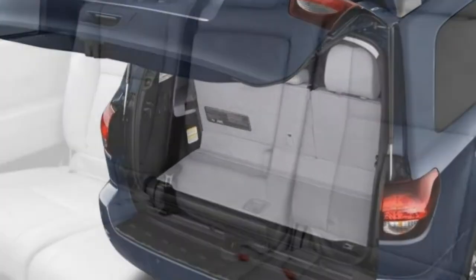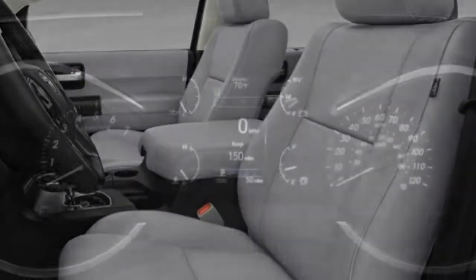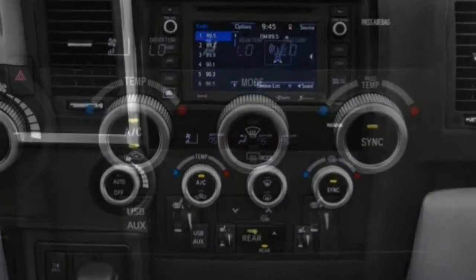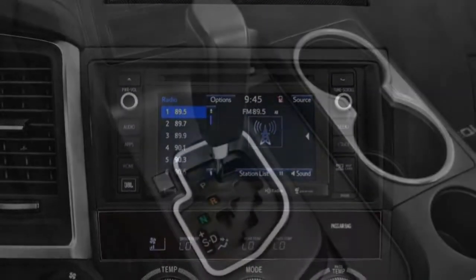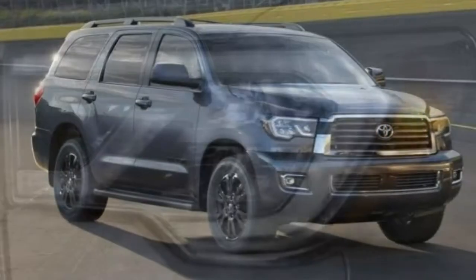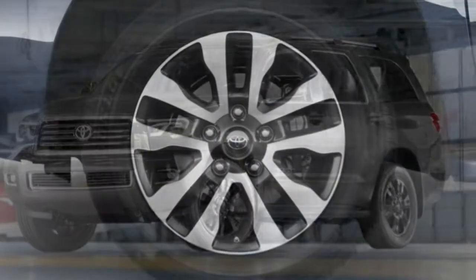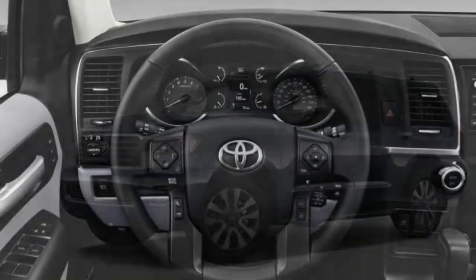The base SR5 model comes stocked with a healthy amount of standard features. Highlights include 18-inch wheels, LED headlights, a sunroof, a power rear window, tri-zone automatic climate control, a power adjustable driver seat, a 40/20/40 split second-row bench seat with sliding and reclining functionality, a 60/40 split reclining and fold flat third-row bench, second and third-row retractable sunshades, a rear-view camera, Bluetooth, a USB port, a 6.1-inch touchscreen, as well as an 8-speaker audio system with a CD player and satellite and HD radio.